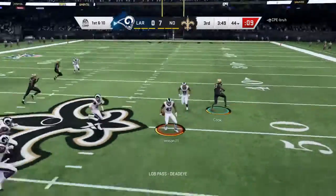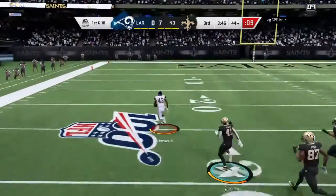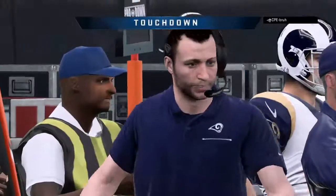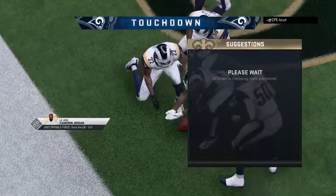Shotgun now for Brees. And now look at him go. And he will bring it back. It's an interception return for a Rams touchdown.